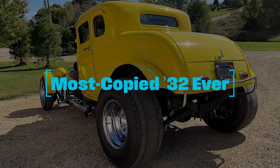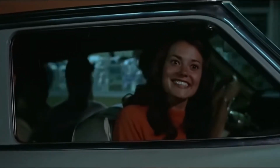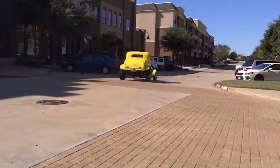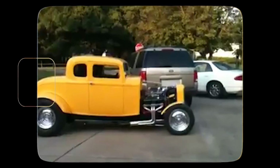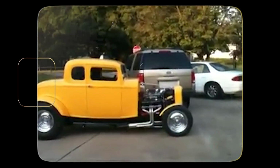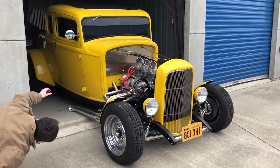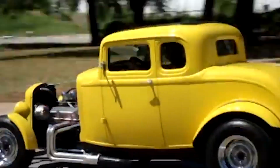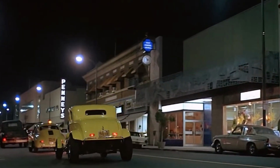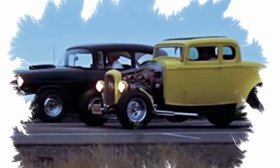Most copied 32 ever. It's remarkable how John Milner's 32 Ford Coupe has left a permanent mark on hot rod culture, despite its rough edges and unpolished appearance. Unlike the sleek, flawless show cars you often see at concours events, this coupe was far from perfect. Odd fenders, a chopped grille, and a few quirky shop-built touches made it feel lived in rather than museum-ready. Yet somehow, that authenticity and on-screen charisma have made it one of the most copied 32 Fords in history.